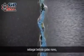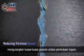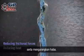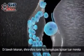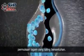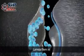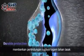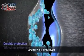The spherical morphology allows the particles to perform as nano ball bearings, reducing frictional forces between metal surfaces, as well as reducing heat. Under pressure, the nanospheres exfoliate their outer layers, creating a tribofilm layer that attaches to the contacting metal surfaces. This tribofilm lamella gives the metal durable protection and has the ability to withstand extreme pressure conditions.